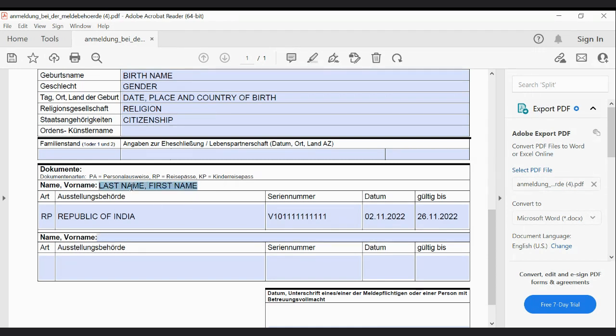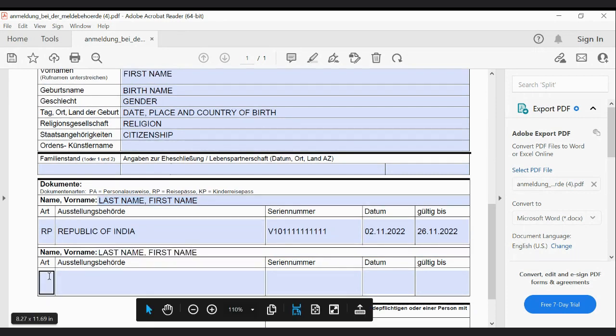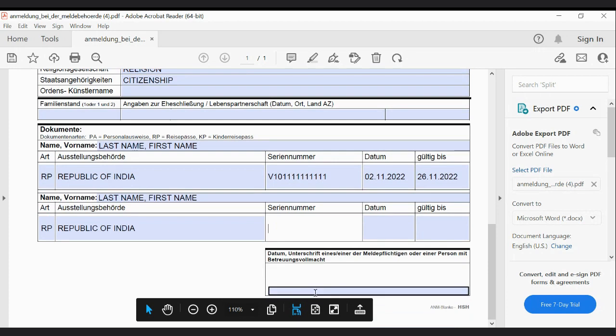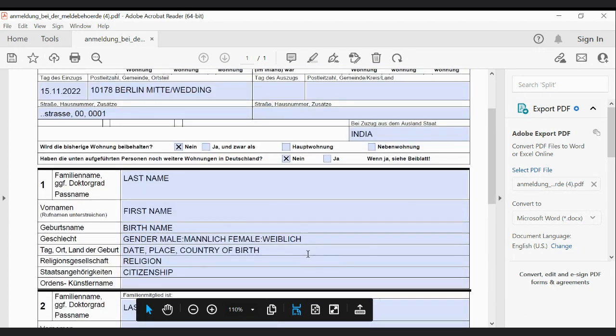Here also you can give last name, comma, first name, and here also RP. Then here also you have to give the issuing authority, then their serial number, issuing date, and valid until. So finally you can give your signature. So this is how you have to fill in your form.